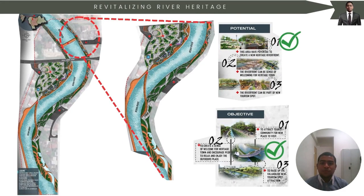Next, we move to the next design. To create a successful amphitheater and riverfront, I have implemented my first potential and my second objective so that our visitors will learn something about culture and heritage of Kedah when they visit this place. This amphitheater, I have named it Sultan Salahuddin Riverfront as a memorial for the Kesultanan Kedah, and the amphitheater is known as Rentak Walk River.